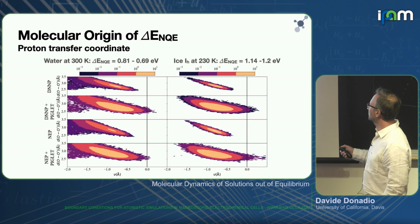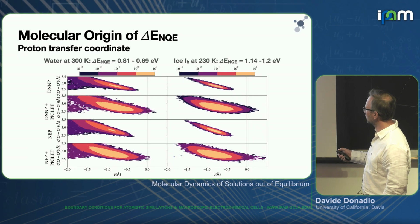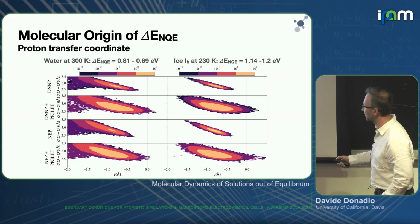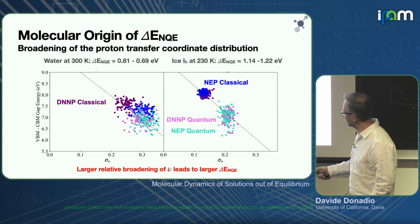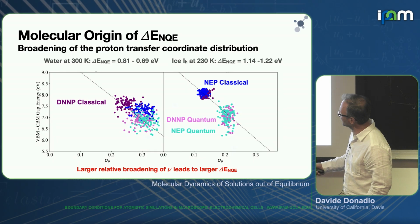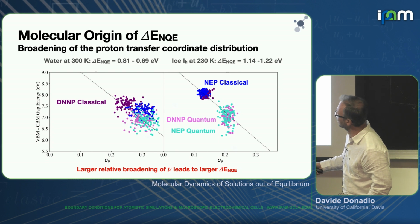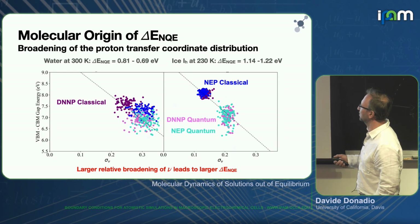The fluctuation of the proton is much smaller in classical ice than in the water case, and then the delocalization becomes larger when we switch on quantum effects. And you see this here as well with the other potential. So we found a correlation between the delocalization of the proton and the amplitude of the band gap. This is the band gap calculated at hybrid level, but we had some also at GW level. It's pretty much the same.